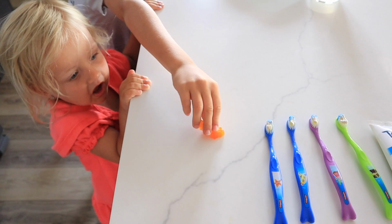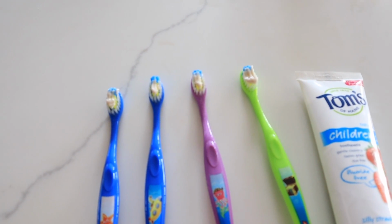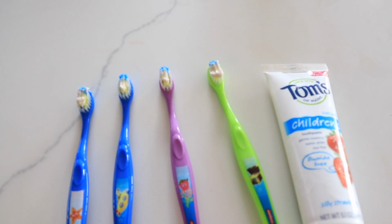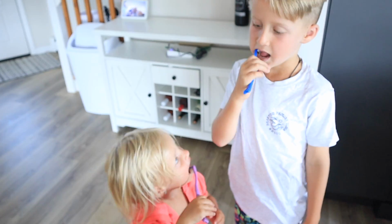Also in our relationship, Chris is the designated folder too. He's amazing at folding. I also fold, but he is just always on top of the laundry, and I'm grateful for that. But anyway, they are brushing their teeth now.